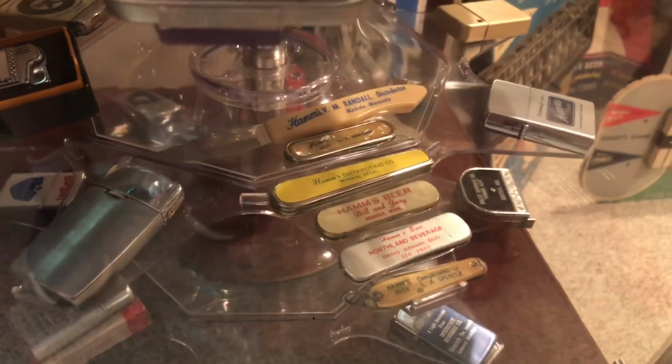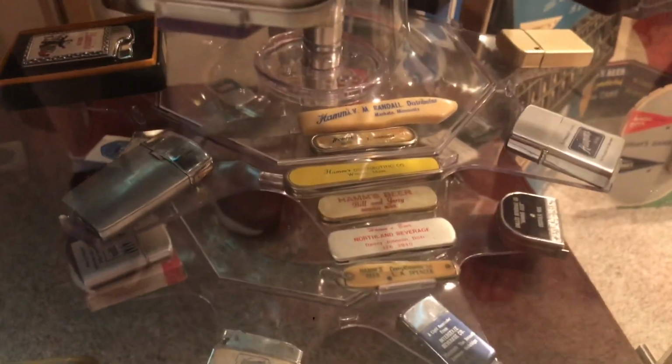And thanks for giving us a rundown, Steve, of the many hams, lighters, the distributors, and the beer brand. Well, it's kind of a neat go with the ashtrays. Yes.